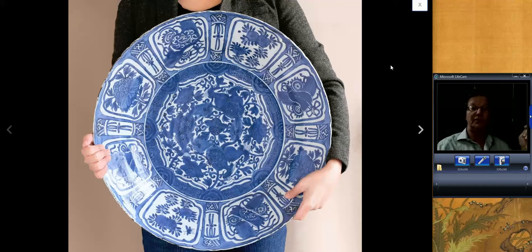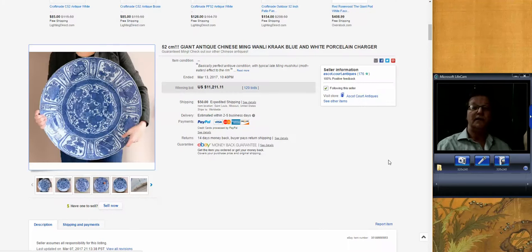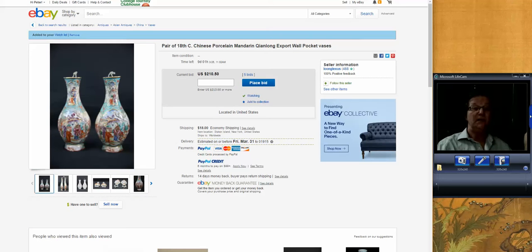This is a very good bowl. Beautiful color, nice deep color, and big. This is a big bowl. And these big examples are very hard to find. And it brought $11,211, which is a nice price for that. Good piece.